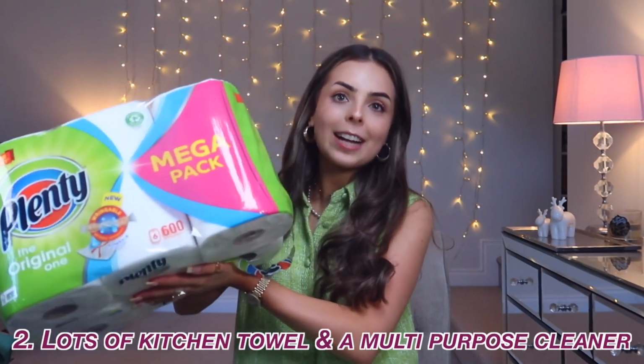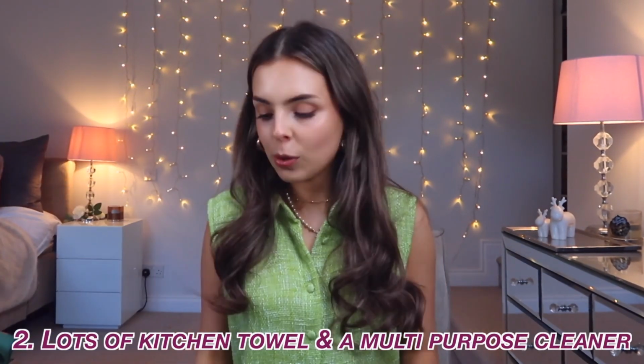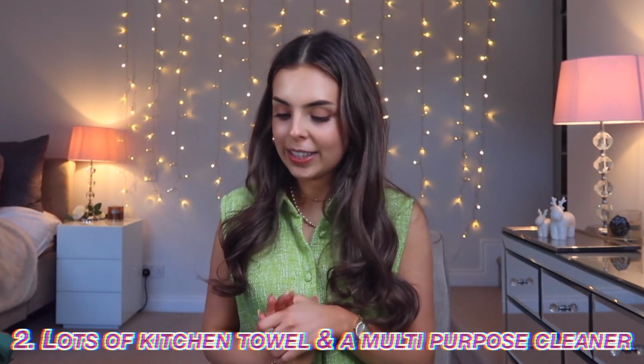The next thing you want is a giant batch of kitchen towel. Now I'm not quite sure what happens to kitchen towel at university, but it just goes, especially if you have a shared kitchen. It can't be helped, people are going to use your kitchen towel up, and you also want some sort of general cleaner for bathrooms, surfaces, kitchens.